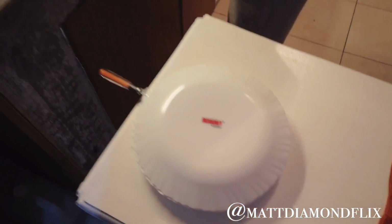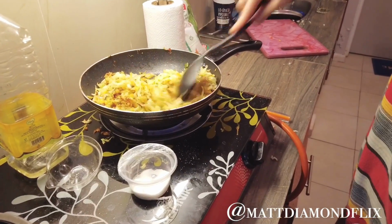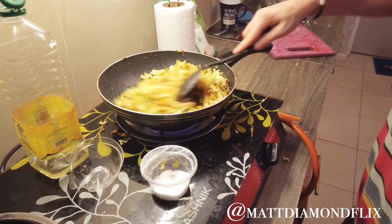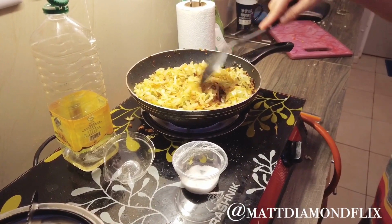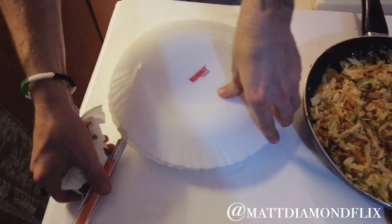Let me give this cabbage one last stir. We're just reheating it at this point. And it's far from overcooked, so I think we're in good shape here. I really like how the cabbage looks. If you put some ham inside of this, some pork, even chicken right on top of it could be really nice. So there we go.